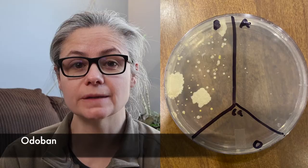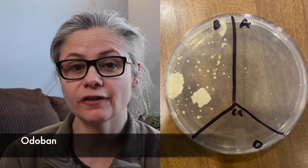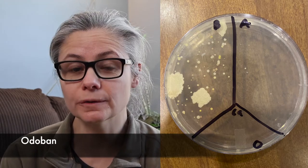Odoban. We can see in the before section, there's a lot of bacteria there. Again, we can see different types of bacteria, similar to what we saw in the Lysol sample. And in the A for after section, there are two small bacterial colonies. So the Odoban did a great job at removing bacteria from my sofa.